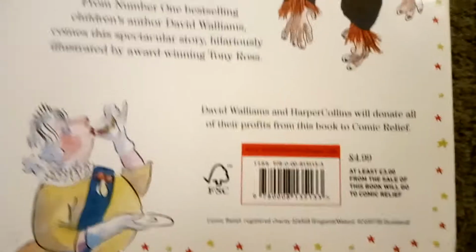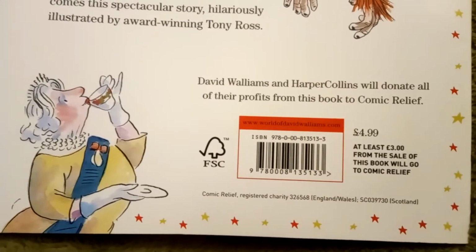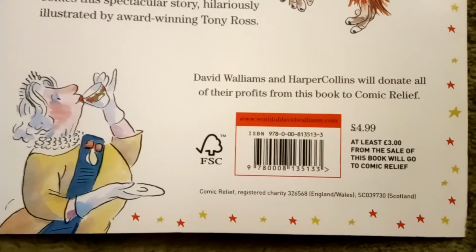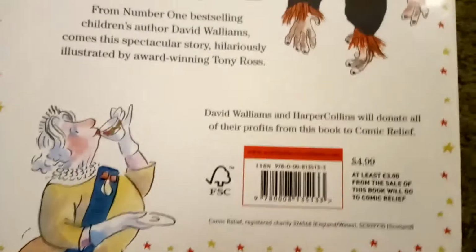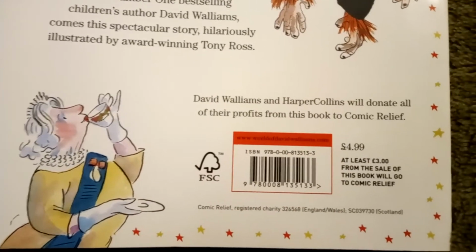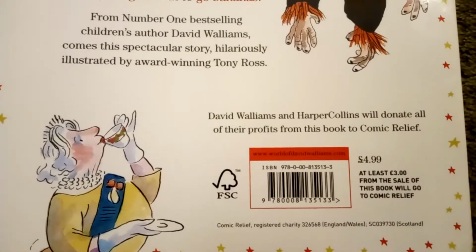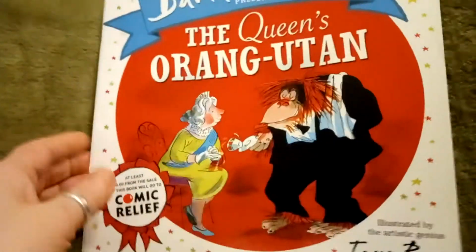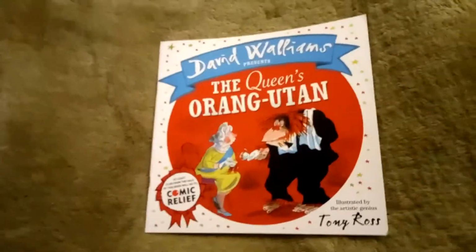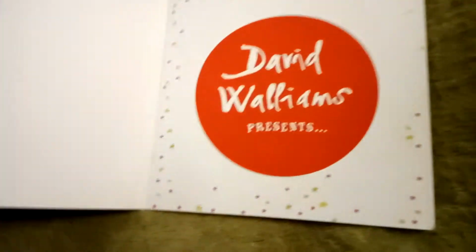And again, it says here, David Walliams and HarperCollins, which is his publisher, will donate all their profits from this book to Comic Relief. And this reading is done with permission from HarperCollins Children's Books, because David Walliams has agreed to not worry about the copyright of his books for people that are supporting children during lockdown.